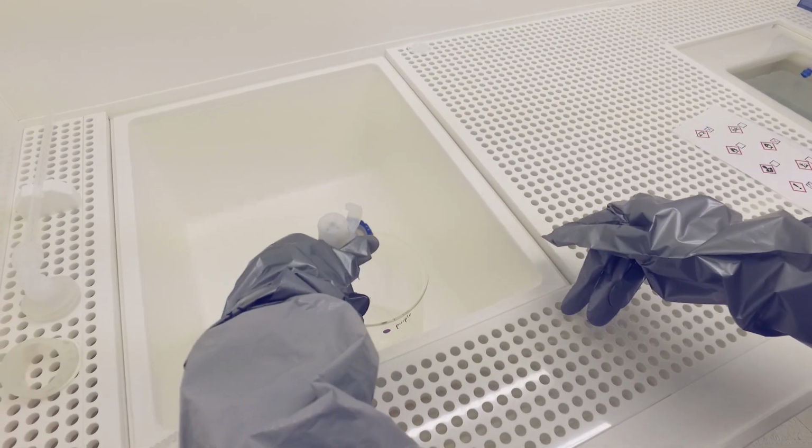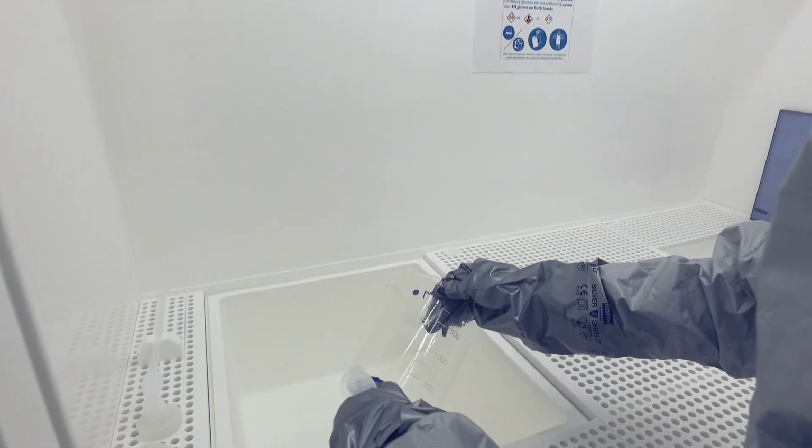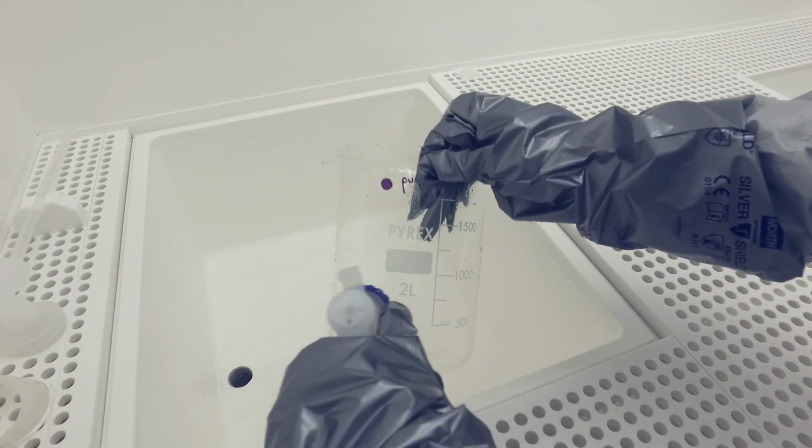Remember, the sink is considered dirty as it may contain chemical residues. If you put beakers or bottles in the sink, remember to clean them thoroughly with water.